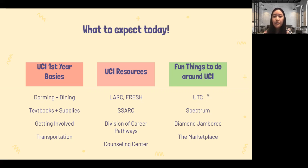And then finally, we have some fun things to do at UCI, such as the UTC, which is the University Town Center, Spectrum, Diamond Jamboree, and the Marketplace. And we also have different other kind of mini resources and tricks and tips as well.